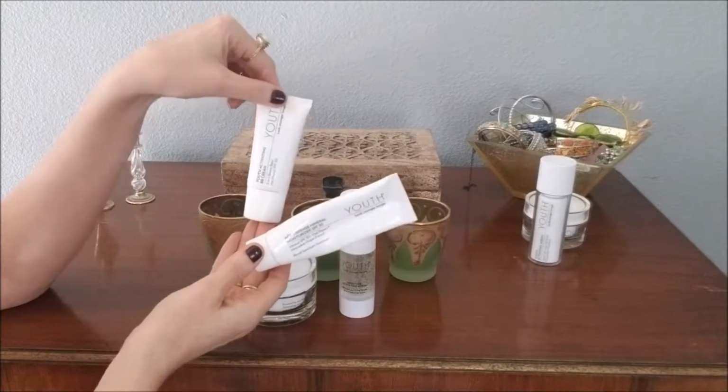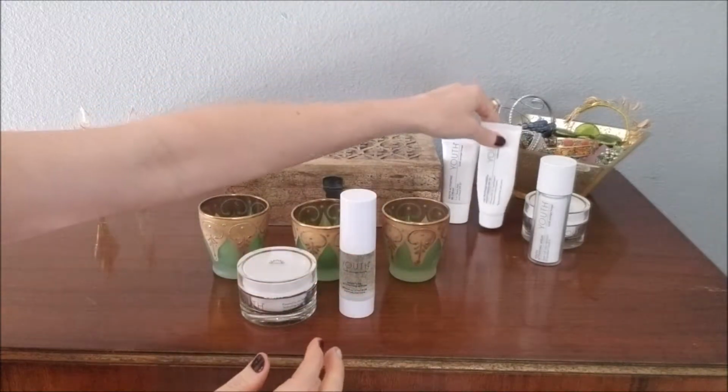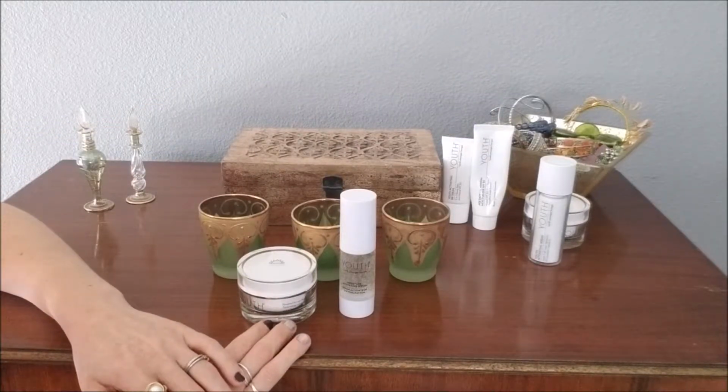You do want to make sure your SPF is in place because, as we know, sun damage leads to aging faster than just about anything that we can do to our skin. I'm going to put a description underneath of what's all in here. Cactus is one of the ingredients. I grew up in the desert, so I know how cactus can thrive in the driest of conditions. So fantastic ingredient there. And then we're gonna lock it in with this moisture.